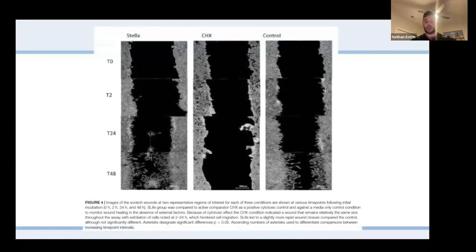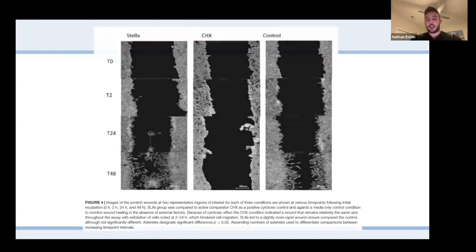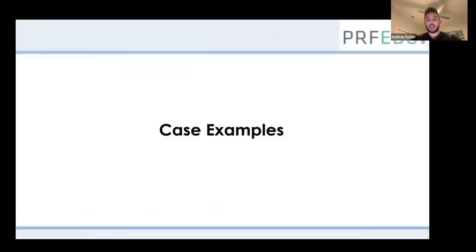Okay, and here's that scratch wound assay that I was talking about. You can see Stella Life actually helped with fibroblast proliferation compared to chlorhexidine. There's actually no movement of fibroblasts at all, compared with the control group.